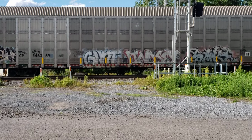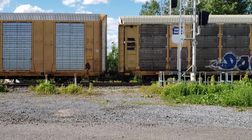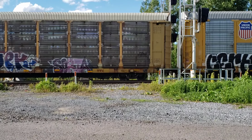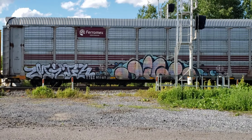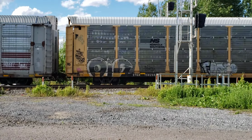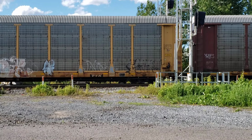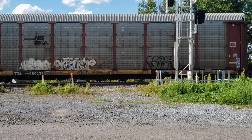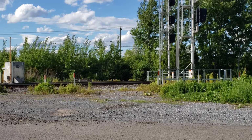It's almost 6 o'clock p.m., so once this train is over, I'm going to be heading back to my bus and get my 209 north. What a nice day, like 20 degrees. It's a shorter train, so no DPU on it.